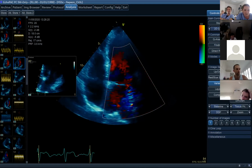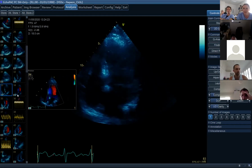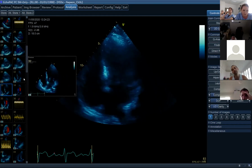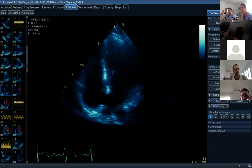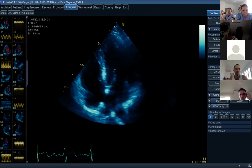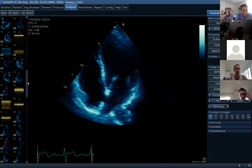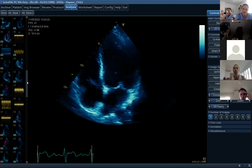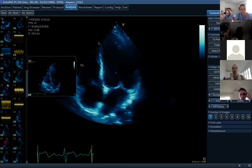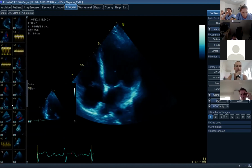There's only one other thing I wanted to show. What do you think of the LV function? And you can have more views, just ask for what you want. It appears to be contracting well. The systolic function appears, it is dilated. So it was 6.2 centimeters in the parasternal long axis for a woman. So it's a dilated LV, but systolic function, there's no regional wall motion that I can see.